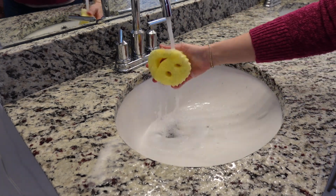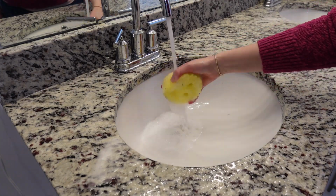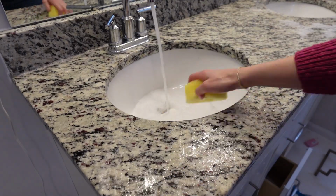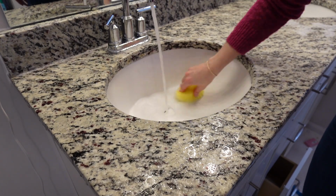But now they are all nice and clean, and I do love the Kaboom spray because it does turn from that blue to white, so you know that it is working. But I am gonna have to go back after I finish scrubbing the counters and use a lot of paper towels to get it dry again, but it was definitely worth it.